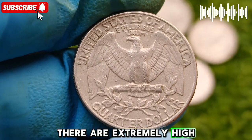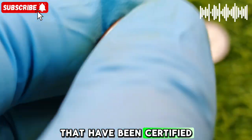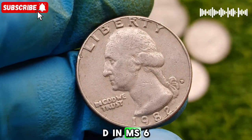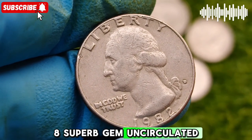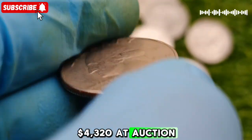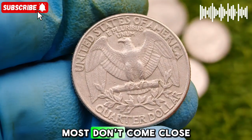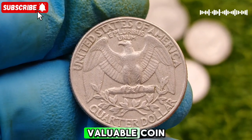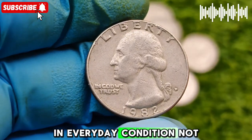There are extremely high-grade specimens that have been certified by grading services. For example, a 1982 D in MS68, superb gem uncirculated, has sold for about $4,320 at auction. That's a rare outlier. Most don't come close. So, is the 1982 D Washington quarter a valuable coin? In everyday condition, not really.